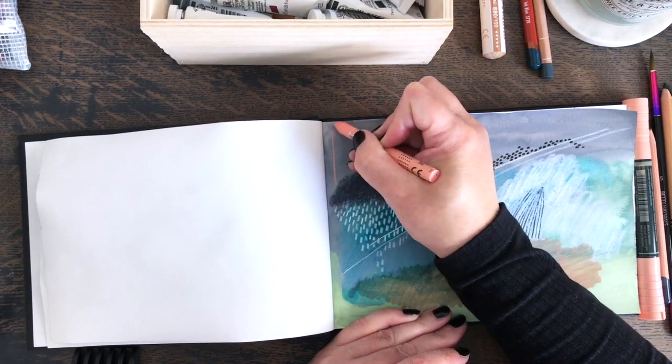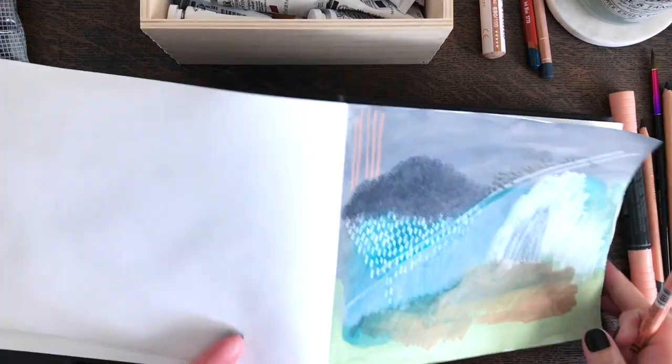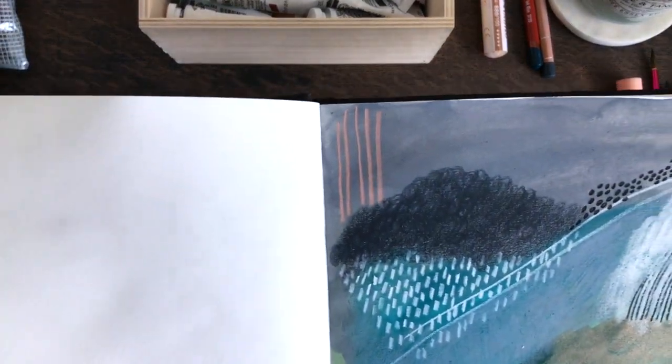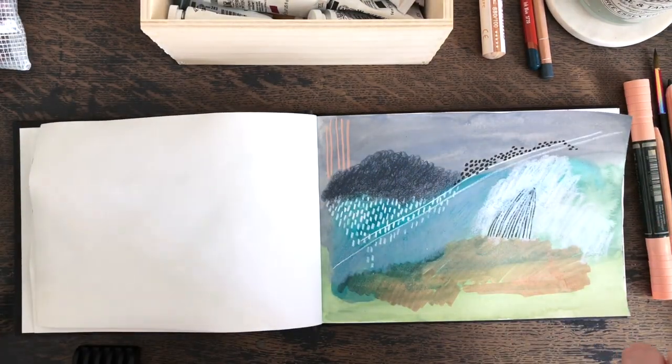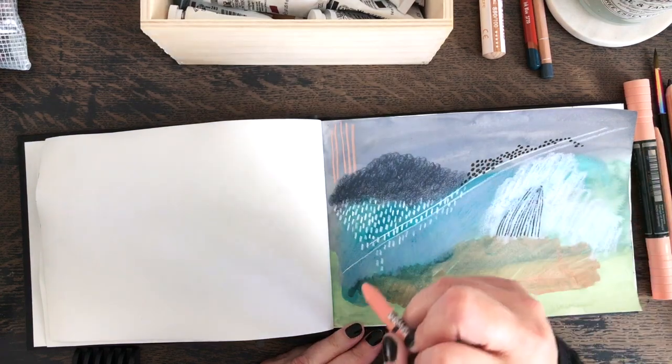Should we just, oh, look at that. Such a beautiful colour. I'm just going to hold it up so you can see. That and the grey works really well together.